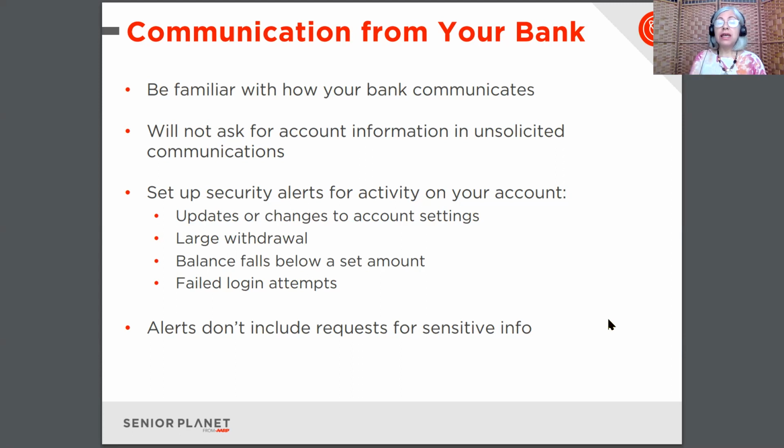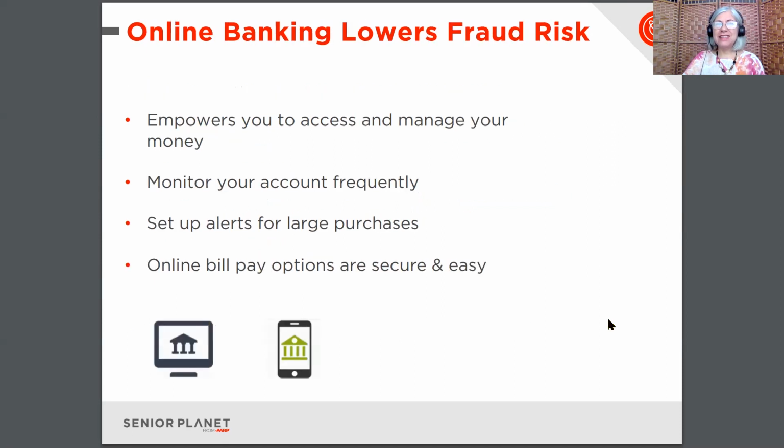And finally, any alerts that may come from your bank will not include requests for sensitive information. They already have it. Do not give it via email, text, or on the telephone. And that is also true for other information like your medical information and other information you may have, like social security number. Never give them out. Okay, next.